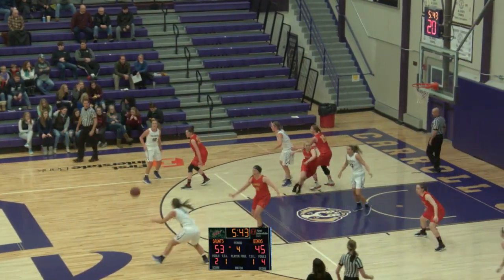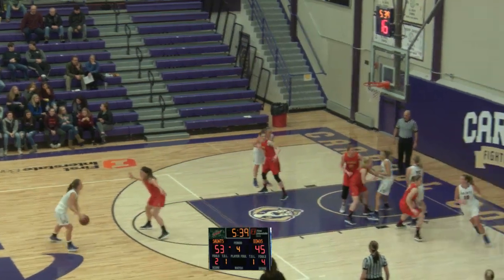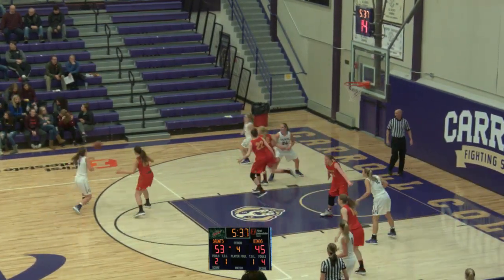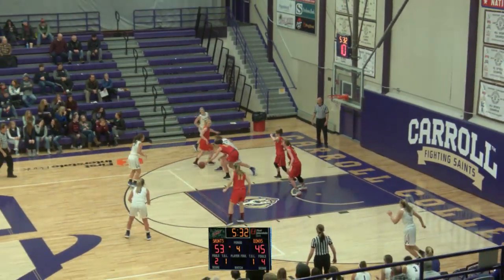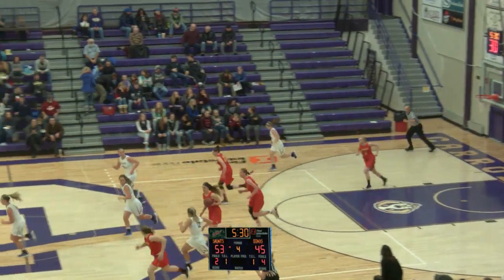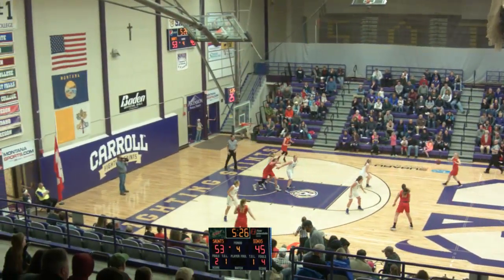Denny has the ball on the left-hand side, swings it over to Wagner. Wagner at the top of the key. Double screen down at the baseline. Then single screen on the other side. Dean had it stripped away at the block. And that's another steal by the Dinos.